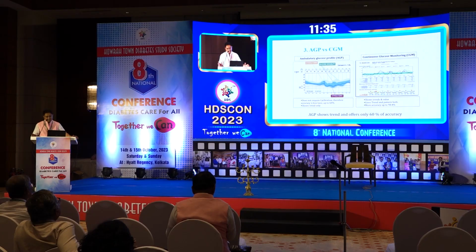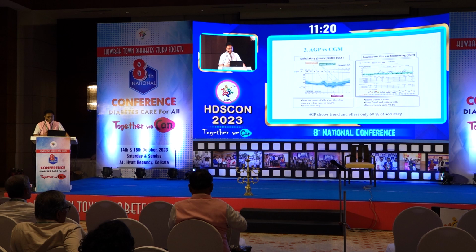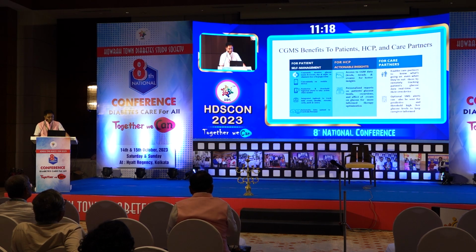Coming to two very common names, the ambulatory glucose profile and continuous glucose monitoring. The ambulatory glucose profile is nothing but a summary of 14 days of continuous glucose profile in a day. But the problem is that the ambulatory glucose profile has less accuracy, only 60%, whereas continuous glucose monitoring gives around 98.4% accuracy, because the ambulatory glucose profile requires calibration.